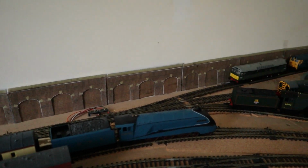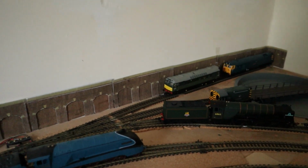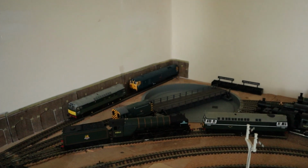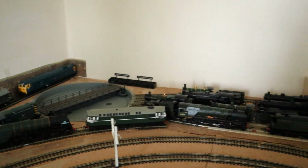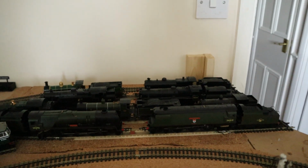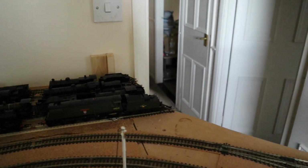As you come down to the bottom end here, you've got the junction where you've got the A4 sitting on the point, but this then starts to lead to the turntable, more engine storage, a bit of a mixture here between the steamers and diesels, and then obviously this bit here would lead to the engine shed, and then as you see here, the current running road round, all I've got currently is a loop.